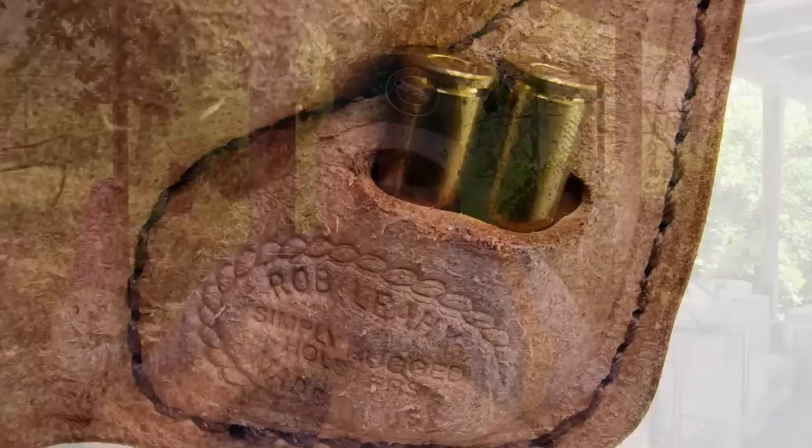Another cool thing about this one, since he's got this little extra bit of space, he puts a little slot right here. You can stick a couple extra rounds in there to top off your reload if you need to do that. If you're not carrying speed strips or a speed loader or anything like that, you've got space for a couple of more rounds right here on the holster. It's a nice idea from my good buddy Rob Leahy at Simply Rugged Holsters.